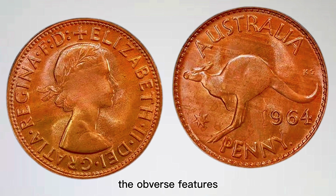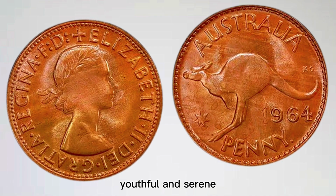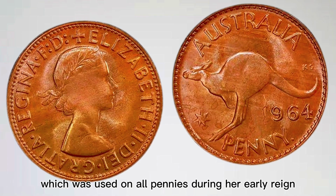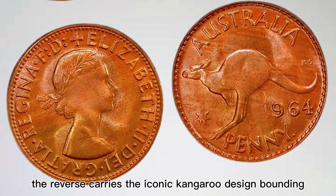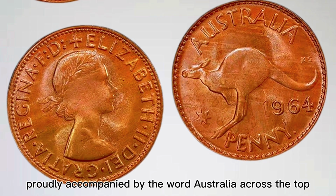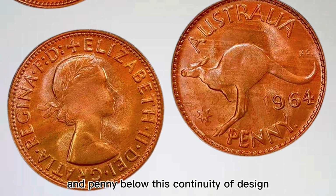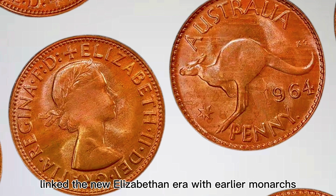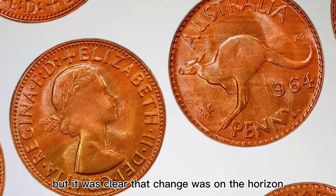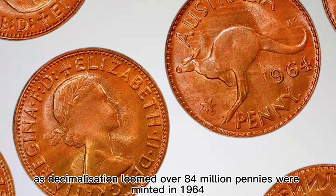The obverse features the elegant Gillick portrait of Queen Elizabeth II, youthful and serene, which was used on all pennies during her early reign. The reverse carries the iconic kangaroo design, bounding proudly, accompanied by the word Australia across the top and penny below. This continuity of design linked the new Elizabethan era with earlier monarchs, but it was clear that change was on the horizon as decimalization loomed.